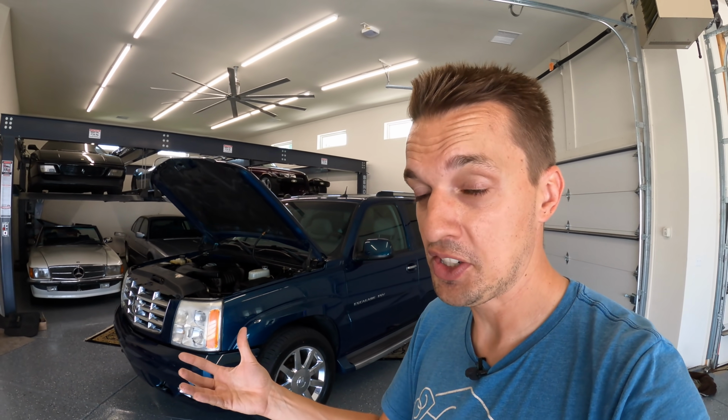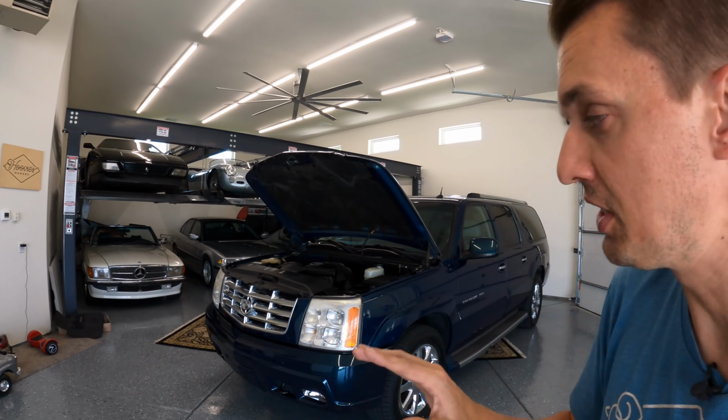And when you drive one of these things, if you haven't driven a nice one in a long time, you really feel what you're missing out on in modern luxury cars and SUVs. It is just so good. Let's take it for a drive.